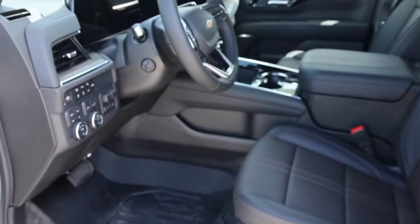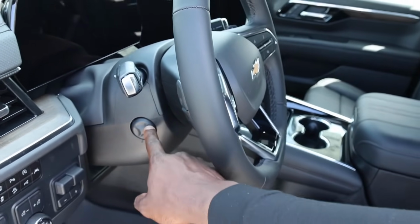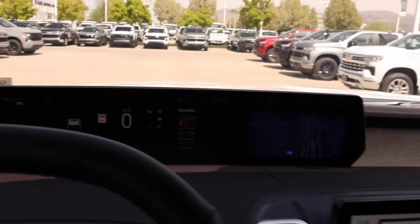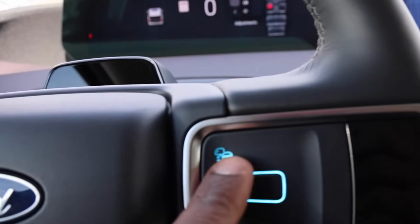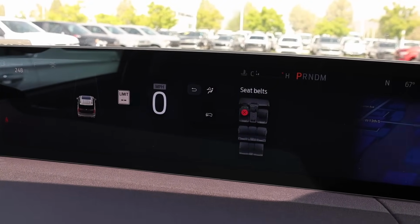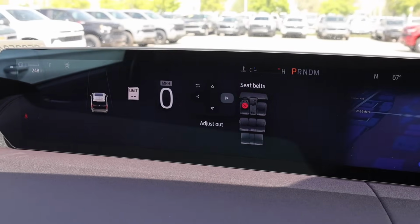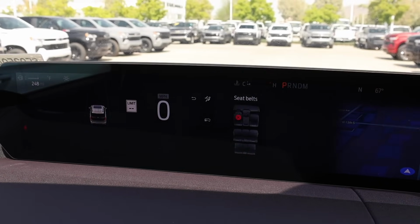Now I do like the fact that they give you a button here to adjust your steering wheel column here. Let's see how you do it on the Ford. There's your push button start. 24-inch display up here. 13.2-inch display right here. If you push this right here, you can see up top, this has a sensor on the steering wheel. If you push here, if you want to adjust the steering wheel, you literally have to do it right here. I know some people are going to disagree with this, and I'll be honest, it's easy to learn and it might just be better.